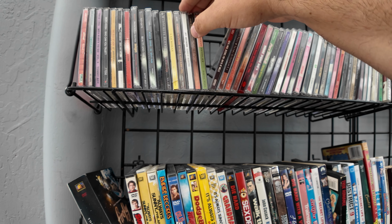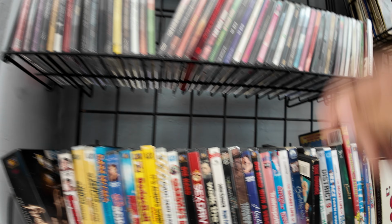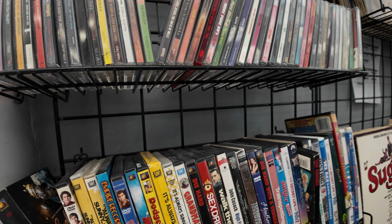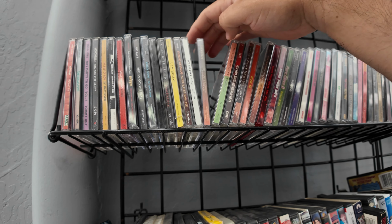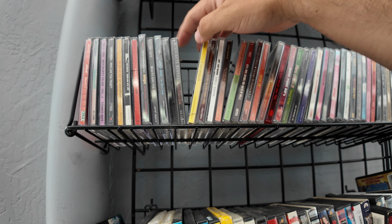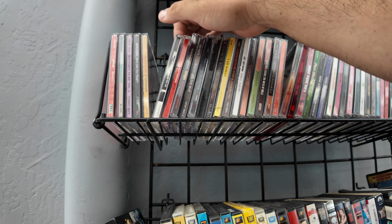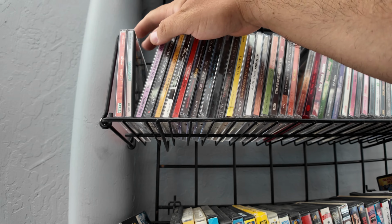The album goes for upwards of 80 to $100. So I'm going to be on the lookout, not just for myself, but also to resell as well.